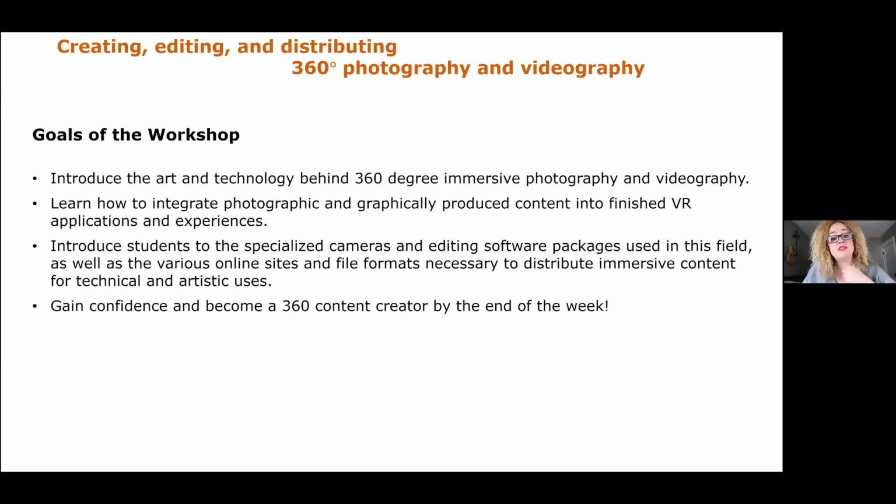We introduced the students to the specialized cameras and the editing software packages. A lot of the people who took this workshop had never held a 360 camera before. They'd never used Adobe Premiere. And by the end of the first week, everyone was already making videos and little short films and all sorts of stuff.